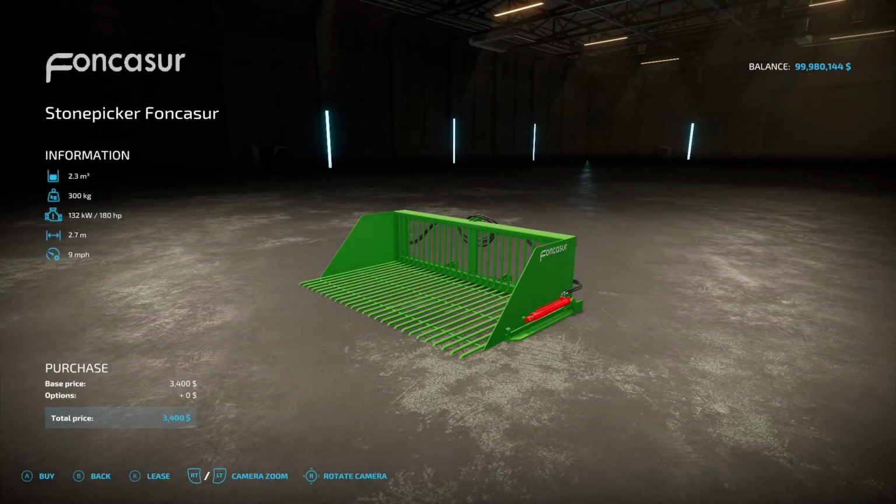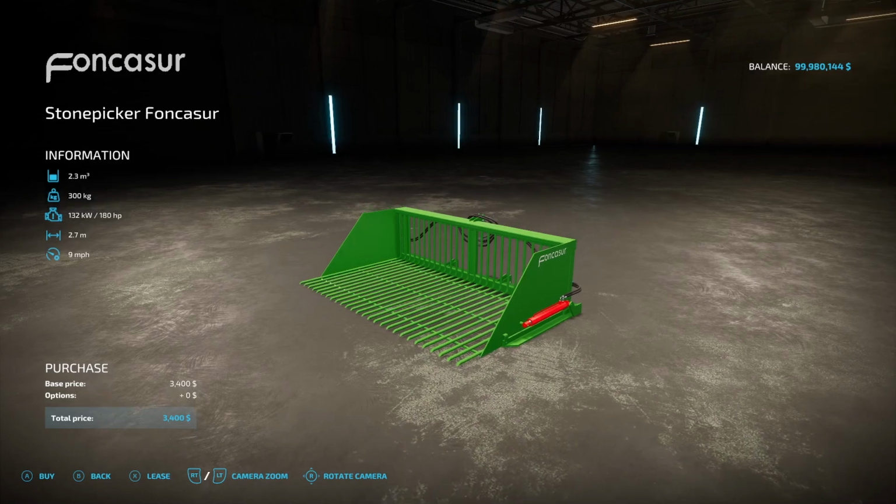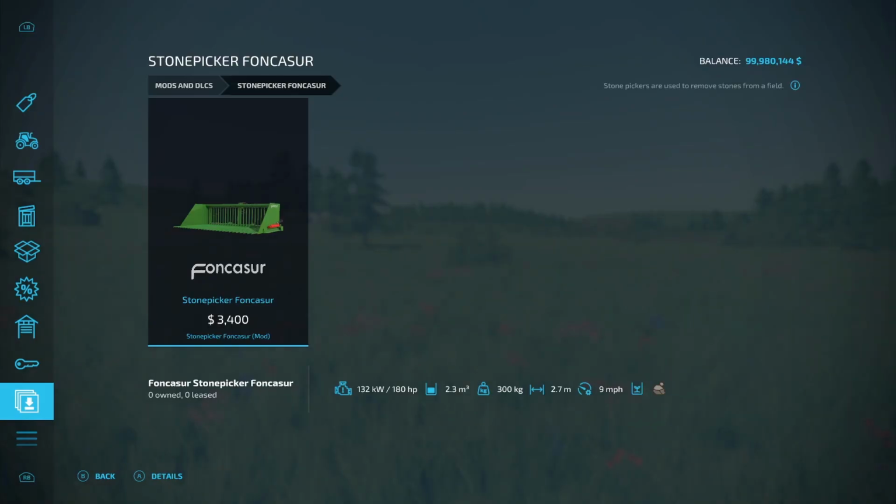The second new mod for PC only is this one right here, the Stone Picker Fankazer. I believe that's how you say that. This thing holds up to 2,300 kilograms. It does require 180 horsepower, 2.7 working meters. 9 miles an hour is the operating speed. Okay, why does it say operating speed? Oh, this is actually to remove stones.